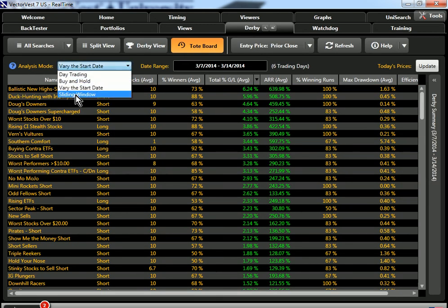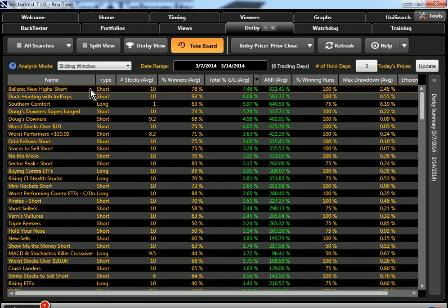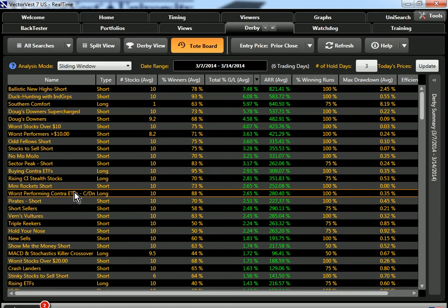And the last mode I'll look at is the sliding window. Pretty much the same searches at the top again. Ballistic new high short, Doug's Downer supercharged. You have contra ETFs down here, forming nicely as well.